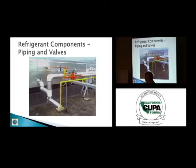One of the things that we try to impart on first responders and on-site folks is to identify these arterial valves.